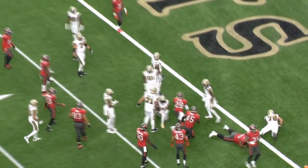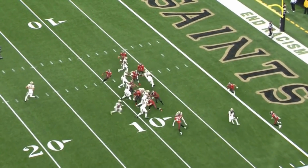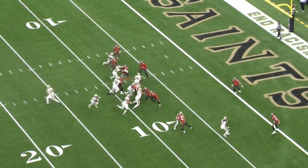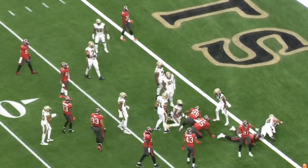Listen, you're playing Tampa Bay. They have maybe the best running game and run stopping game in the league, but still you were able to do solid against it. You had 3.2 yards per carry. You at least got some more value there.